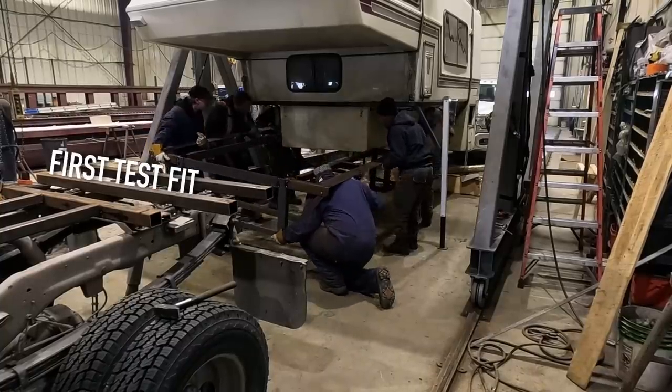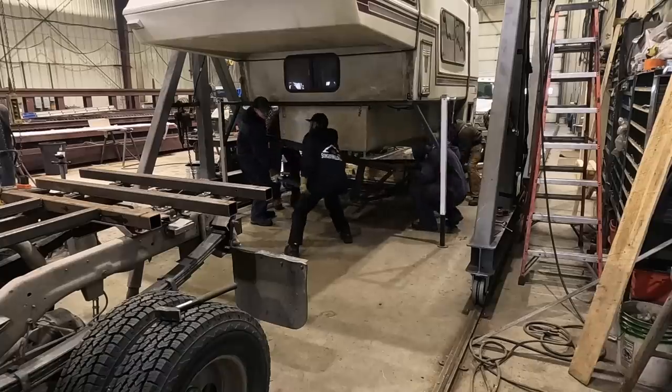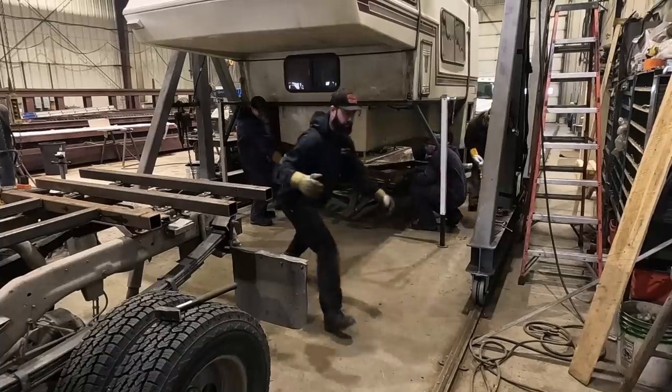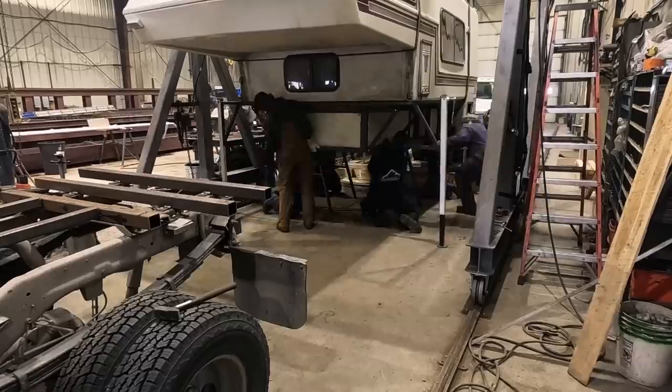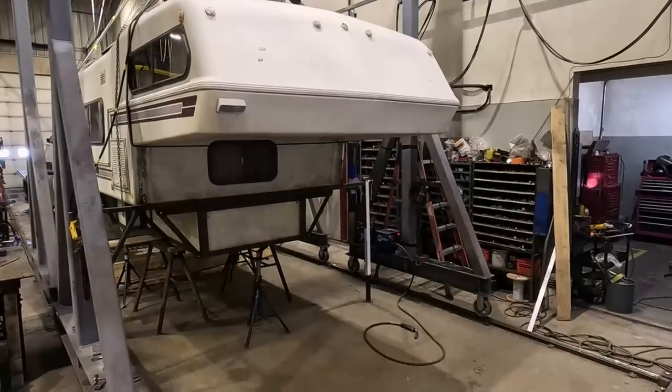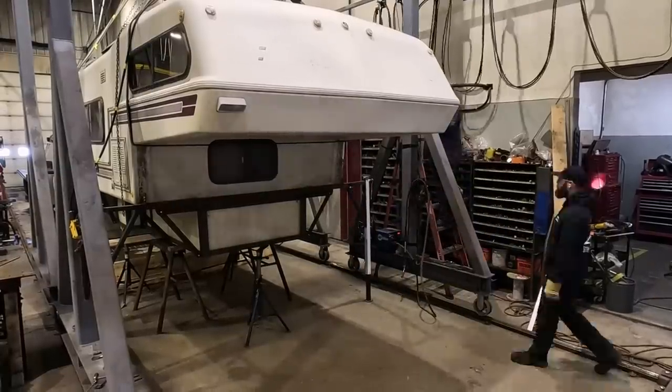Basically just building a frame that's gonna encapsulate the bottom portion of the camper. Try and keep it structurally sound. It's obviously lacking in support, and it has been for quite some time. So yeah, what we're building is gonna hold it all together and support it, regardless of where you go.